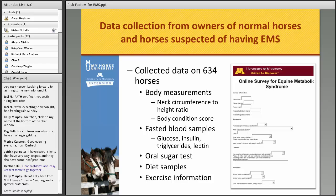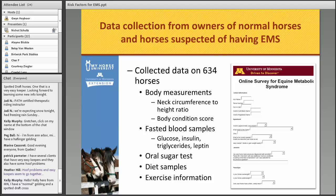For a large-scale study, we collected data from 634 horses located throughout the U.S. and even some horses from Canada. Owners submitted the information for at least 2 horses on their farm. One horse was suspected of having EMS, whereas another horse on the farm was not suspected of having EMS. So the owners provided information pertaining to laminitis, if one of the horses was laminitic, and they also submitted photos and the body measurements like the neck circumference to height ratio I showed you earlier, in addition to body condition scores.